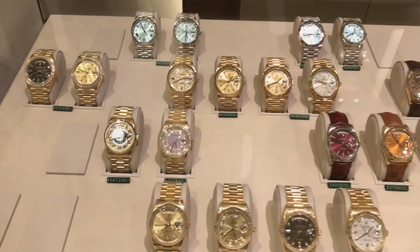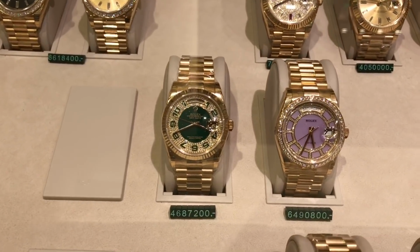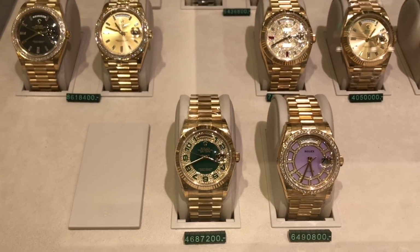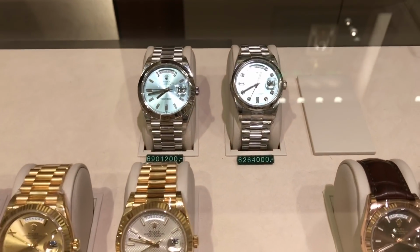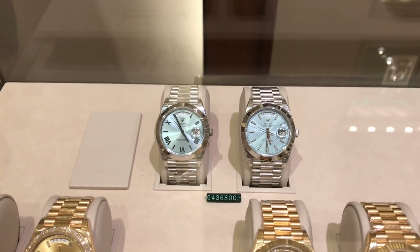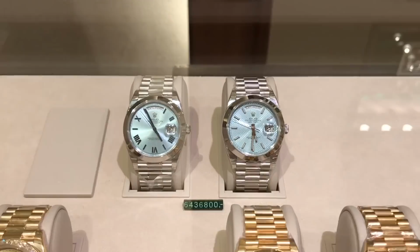Precious metal Day-Dates. Never seen dials like these. The one on the left is kind of interesting. Way too blingy for me. The one on the right, hideous. Up here, I think these are the best looking Day-Dates. That's a beautiful dial. Now, I think one of the Logan brothers has one of these, which kind of detracts from it. But still, I think that's the Day-Date to have.